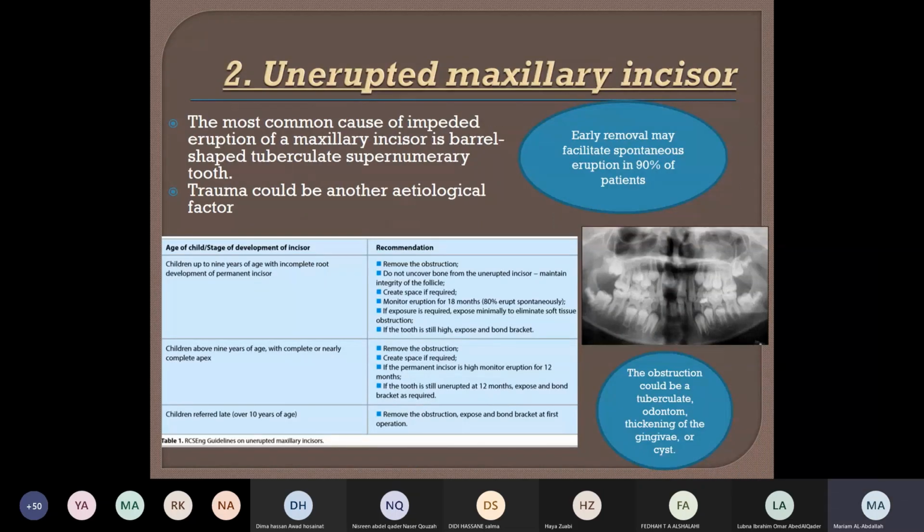Now we will come to the maxillary incisors. Unerupted maxillary incisors: the most common cause of delayed eruption is supernumerary, the tuberculate type, and luckily in 90% of those patients, if you remove the obstacle, the tooth will erupt. To manage those cases, it's important to refer to this table from Dental Update, the article that is provided for you as a reference, and they actually use the Royal College of Surgeons of England guidelines for the delayed eruption and impacted maxillary incisor. The management will depend on the age.